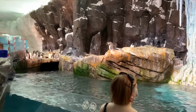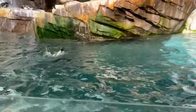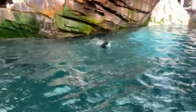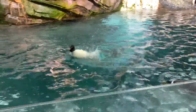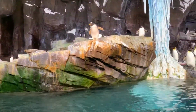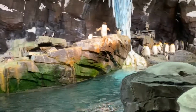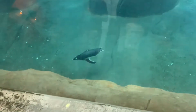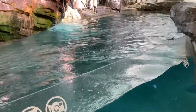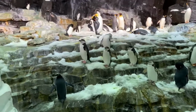I thought that penguin's gonna jump. What's he doing? Dancing. Look how fast they are. Yeah. Like performing. So it is freezing in here.